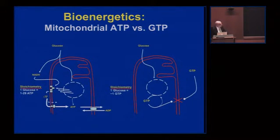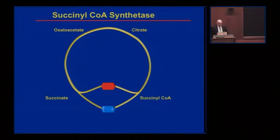GTP is very different. It's made directly by the TCA cycle in proportion to the rate that the TCA cycle is turning, and it's also a trapped metabolic pool. It doesn't exchange with the cytosol. And so the whole idea is that this GTP production is a way for the mitochondria to know what metabolism is going on. And it turns out that the enzyme that does it, succinyl-CoA synthetase, has two isoforms, one that's GDP specific and one that's ADP specific. And cells that are more synthetic have the GTP isoform. Cells that are more oxidative have the ATP isoform. And it's the ratio of these two isoforms that determines the amount of GTP that's being made in the mitochondria.